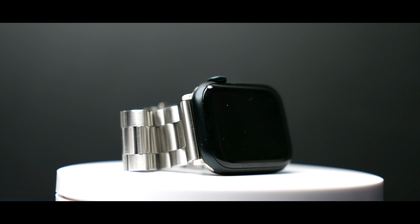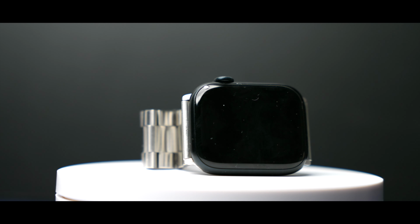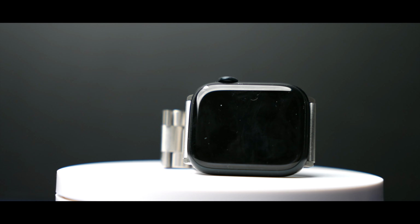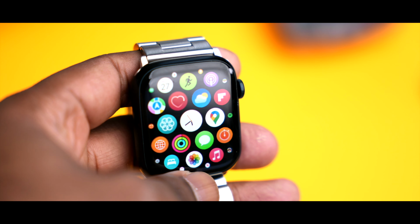I am looking to get a case to protect the display because I don't think it's that durable, and my other watches have easily gotten scratched. So if you know any suggestions, let me know in the comments down below for any screen protector or case options. Let's talk about battery life.